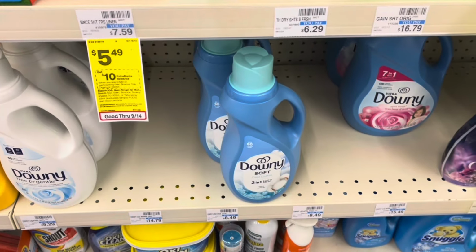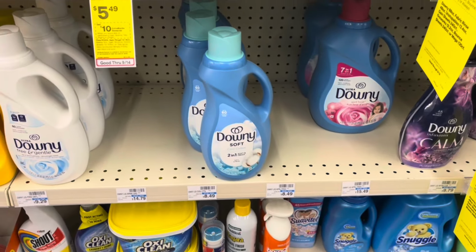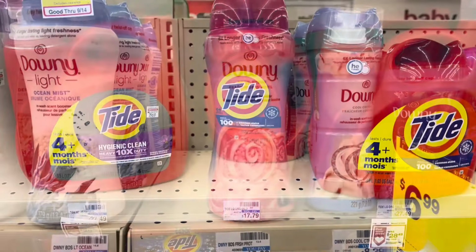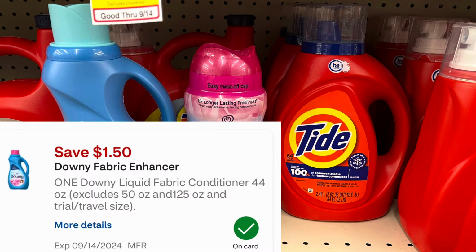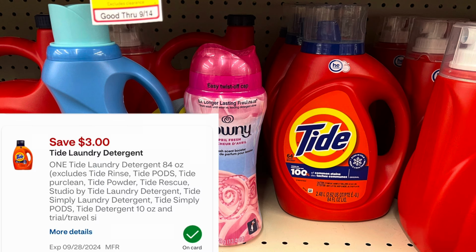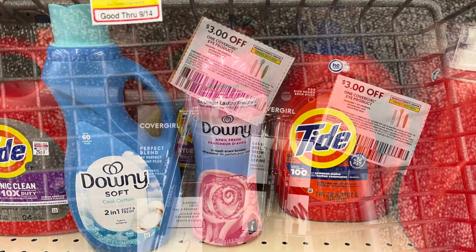Now I'm going to do the spend $30, get back a $10 extra buck deal. So I'm going to grab one of these Downy liquids, which are on sale for $6.99. I'm also going to grab these Downy beads for $13.49. To get me over $30, I'm going to grab one of the Tide liquids for $14.99. All three of these products will total $35.47. I have a $1.50 digital for the liquid Downy, a $2 digital for the beads, and a $3 digital for the Tide. So this will bring my total down to $28.97. I'll get back a $10 extra buck, which makes it $18.97 for all three.